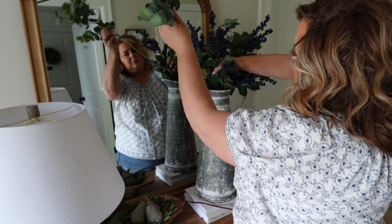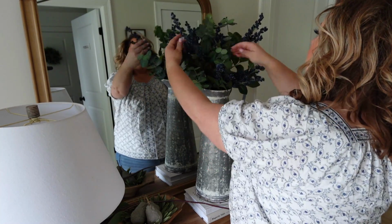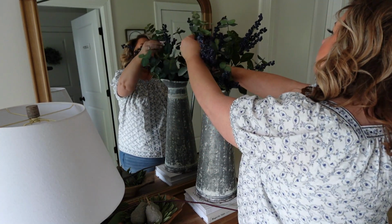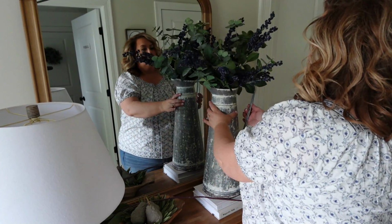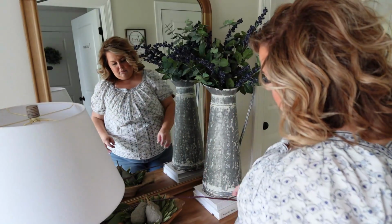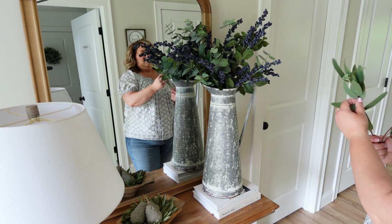Whenever I have really long stemmed faux florals like this, I will fold them to put them into a smaller arrangement, but I never trim them for reasons just like this, because there may come a time where I want them to be taller, so I'm really glad I never cut those.